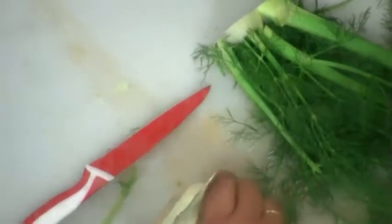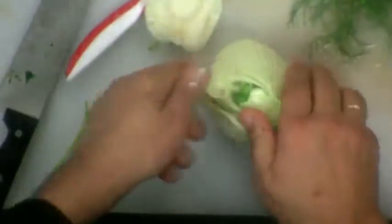All right, there we go. We got this bulb off the bottom. You can see it's layered. And then I'm just going to slice it thin, cross-cut from the side, okay?